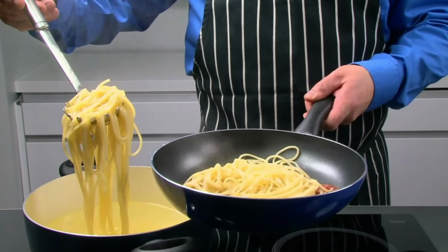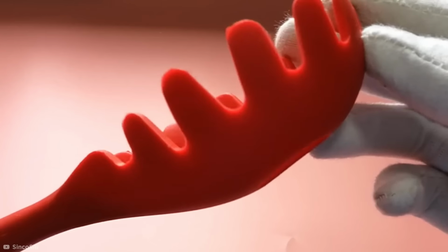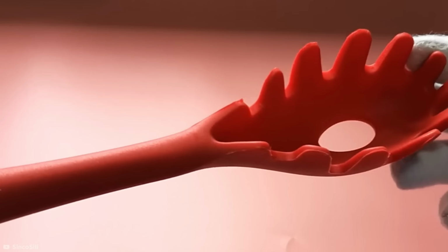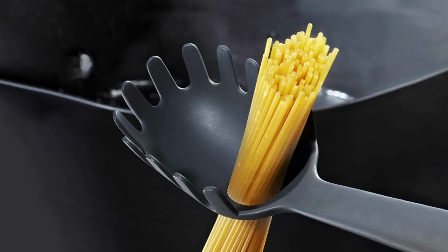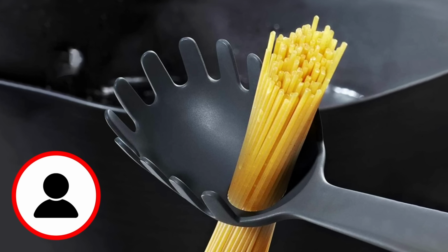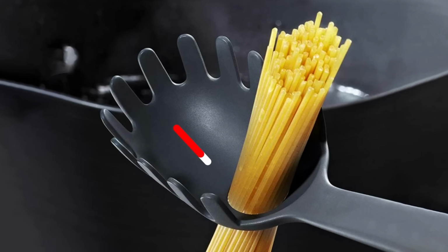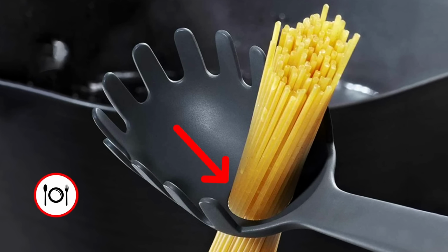For starters, it helps drain out any residual water from the pasta before plating. But the reason for its specific size is to help you before you start cooking. That hole is there to help you measure out the perfect amount of spaghetti for one person. Simply place your uncooked spaghetti into the hole, and when no more fit, you've got yourself a portion.